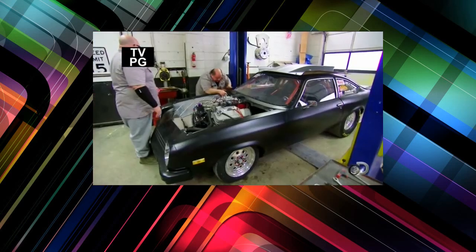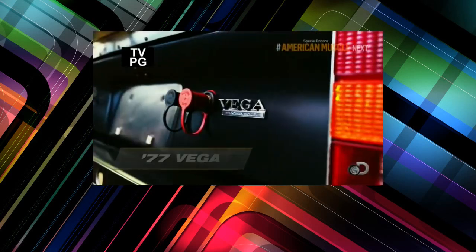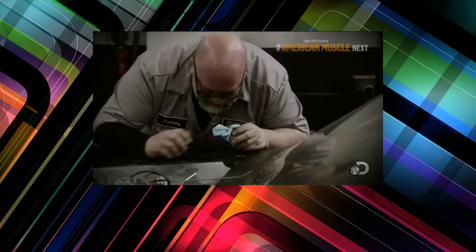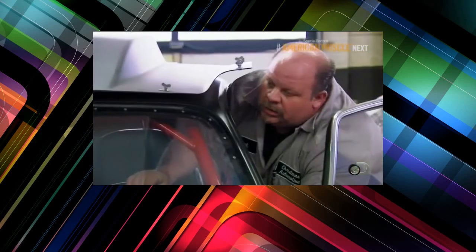I definitely don't need this right now. Oh, man. Tommy and I got to get this 1977 Vega running 8 seconds at the track for this father and son racing duo. But boosting up this speed has created a lot of issues. Oh, oh, oh! I just saw a spark come out from underneath the header.